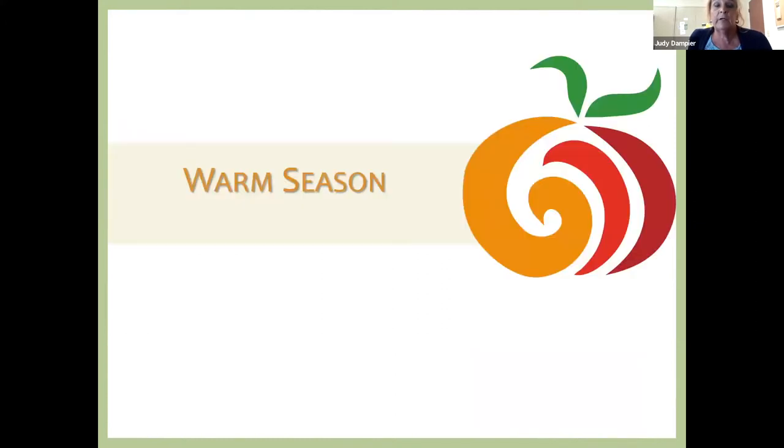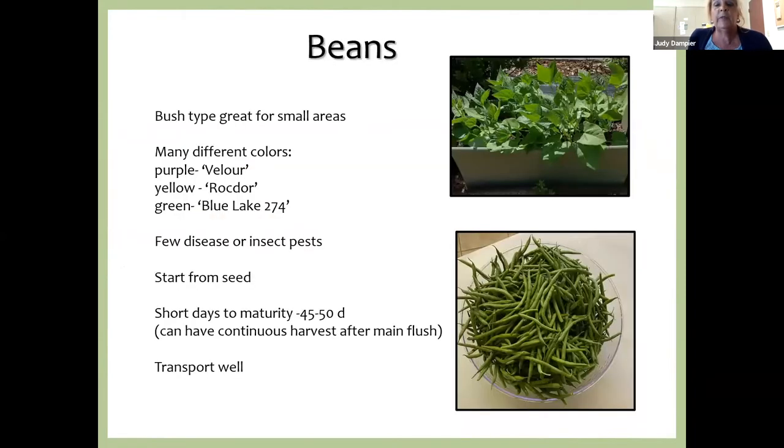Some of the warm season crops that I found that do well in these earth boxes are beans. I love beans. I start everybody with beans because beans are relatively disease and insect free. I use the bush types in these boxes so that they don't have to be staked. Here again, you can do a whole bunch of different colors. There's velour that's purple, rook door that's yellow, blue lake 274 that's green. These varieties work for me in North Florida.